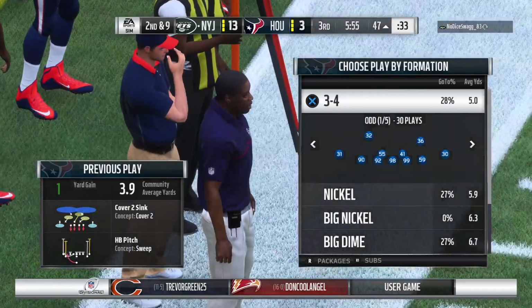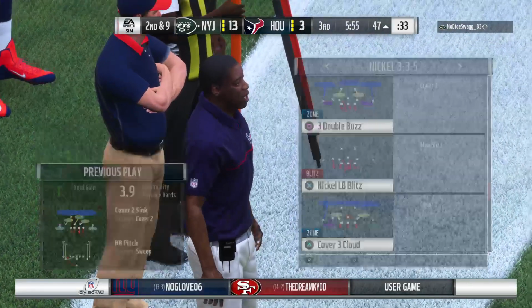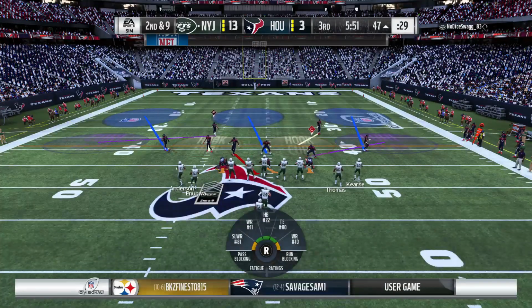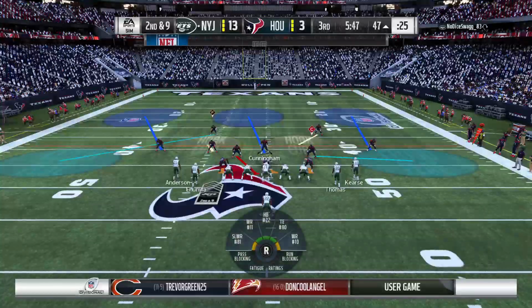J.J. Watt, the one that gets him down. J.J. Watt makes another tackle there, and it's for a minimal gain. And let's face it, if that's all you're going to get running the ball, you're not going to have much success against him and his team. Or, yeah, you better find a way to go around J.J. Watt, which isn't easy to do.